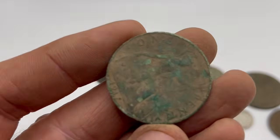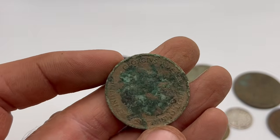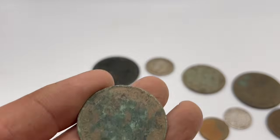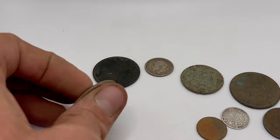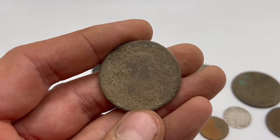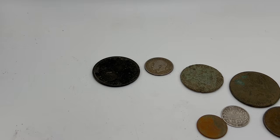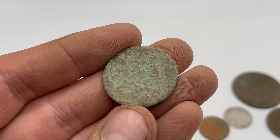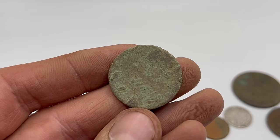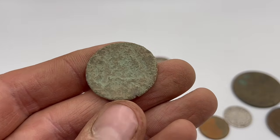Then we have a very battered 1911 one penny of George V. Can you just see his little moustached head looking to the left? This is a George III penny, and again you can just make out his head looking to the right-hand side. Big old copper, probably from sometime around 1800. This is another halfpenny. I think this could also be Georgian, George II, George III, sometime in the middle of the 1700s through to the beginning of the 1800s, I'm guessing, but it's completely toasted.